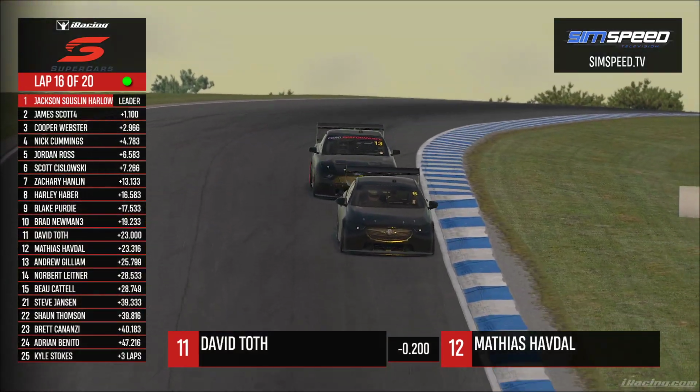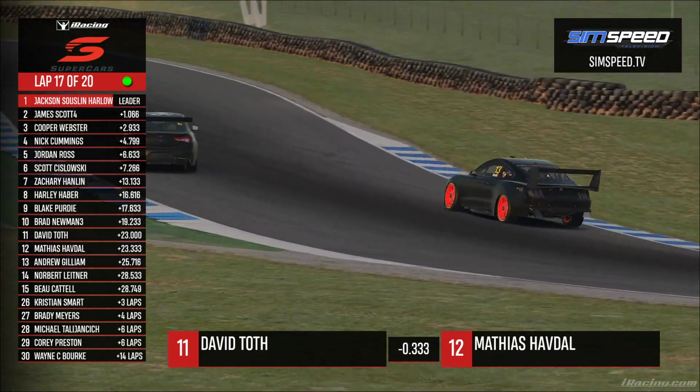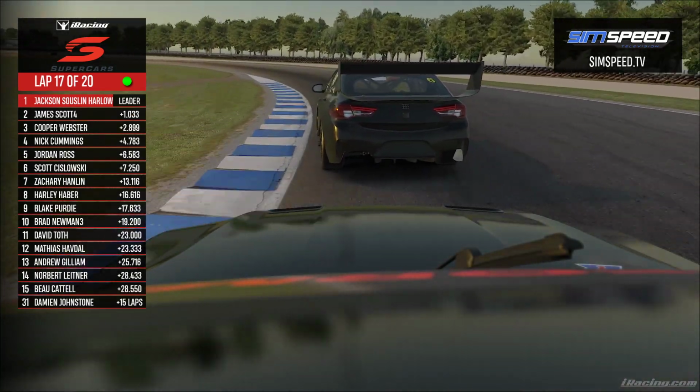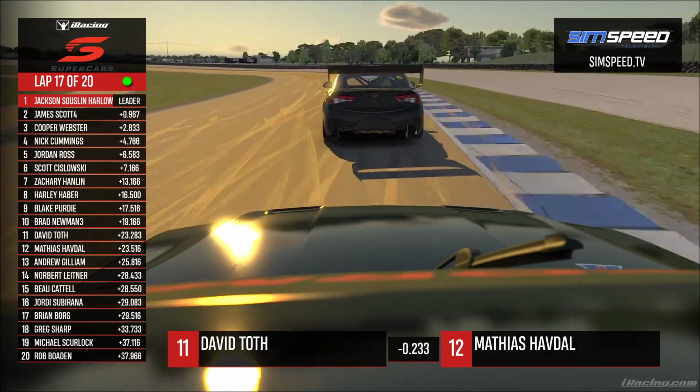It is good to see that we've got some international interest in the Supercar and iRacing with the rendition of the new car. We're seeing a few names that we haven't seen in some time. David Hoth is quite a quick driver. I've raced him before in the Porsche.